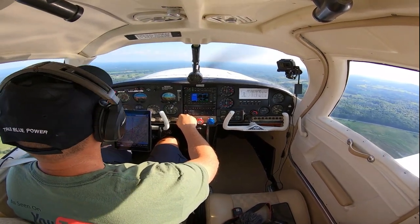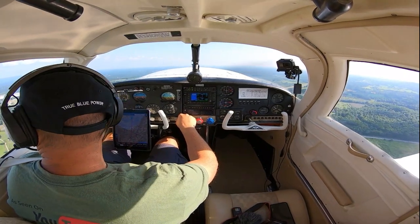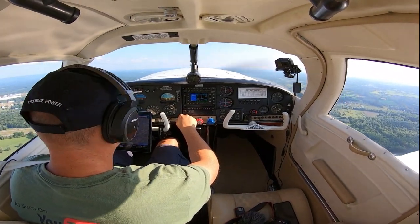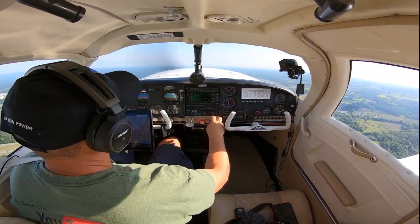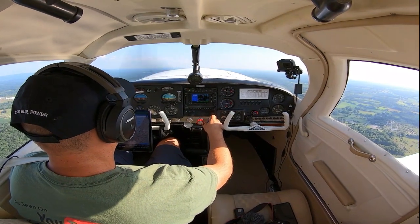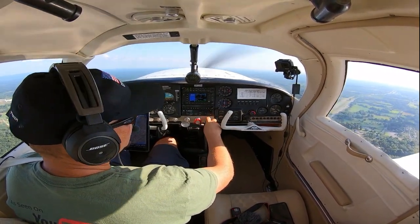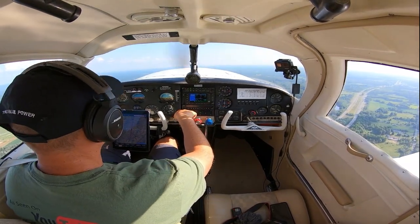Orange County Automated Advisory. Wind 300 at 6. Altimeter 3015. Density altitude 1,800. Runway 22. And Orange County traffic, Mooney 87 November to put our pattern to the south. We're coming to 1,300. See ya. Orange County traffic, West Coast, right base. Right final, 22. Okay. Orange County.